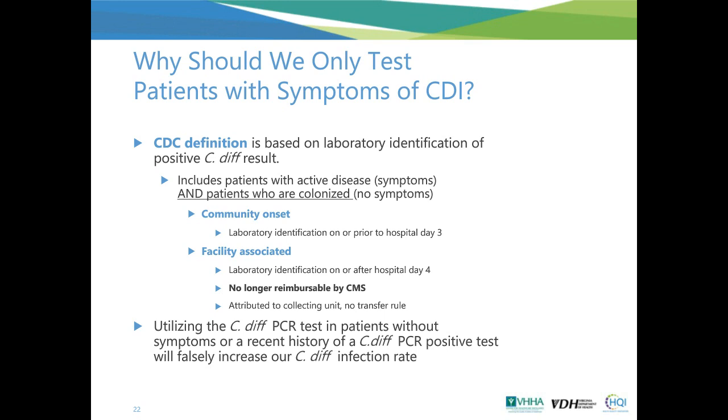When we use the C. diff PCR test in a patient that doesn't have symptoms, sometimes we may get a positive test that is not indicative of an infection, and especially if you send that after day 4, that's going to be considered a hospital-acquired infection.